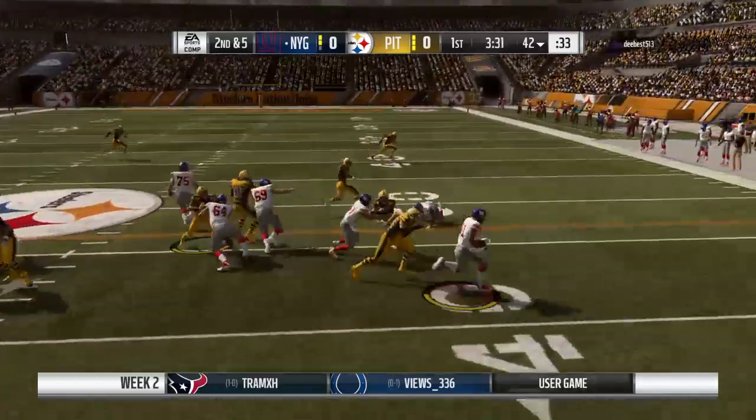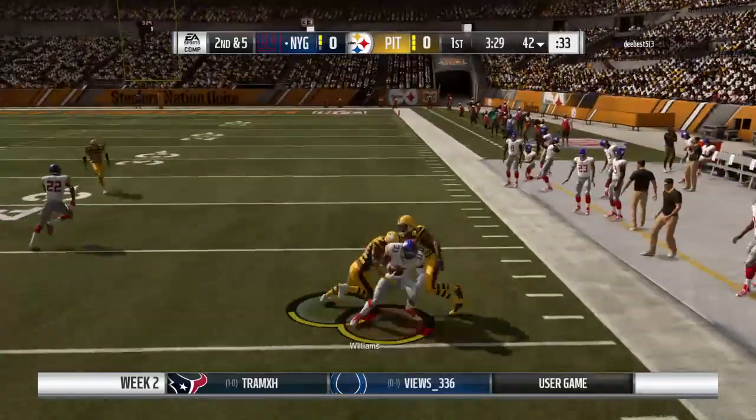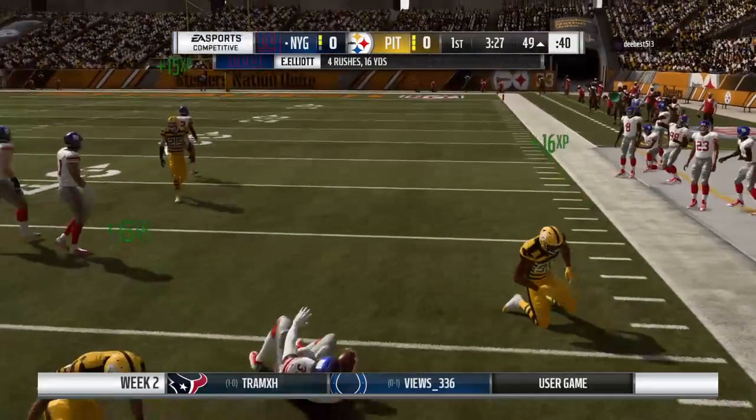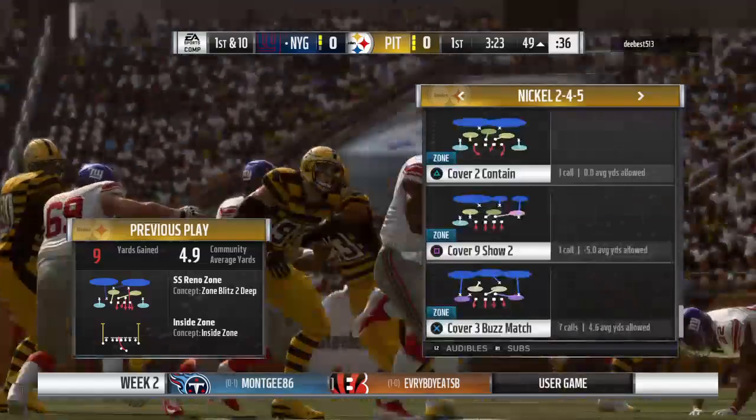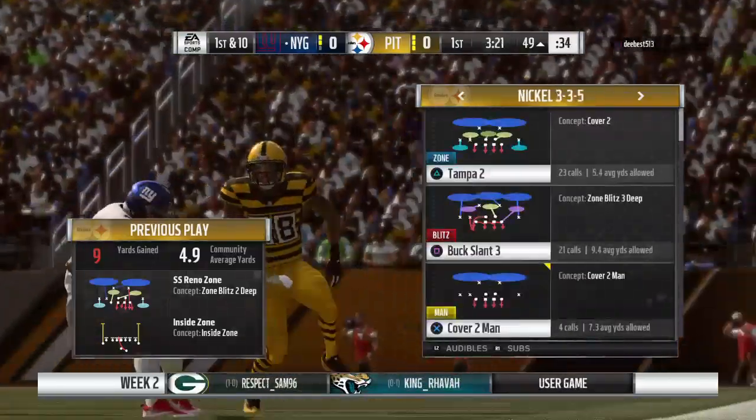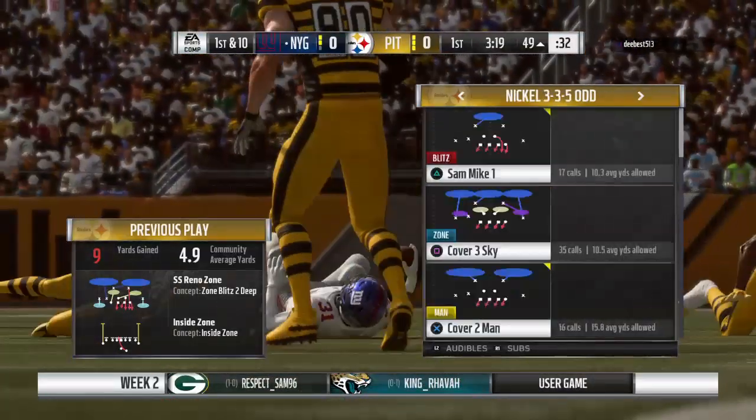They'll run it now out of the gun. And he'll get it into enemy territory just across midfield at the 49. It's a 9-yard gain, and it keeps the drive moving. And there we see an early burst that makes him one of the leading rushers in the league.